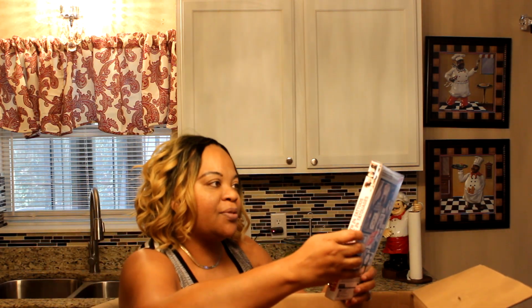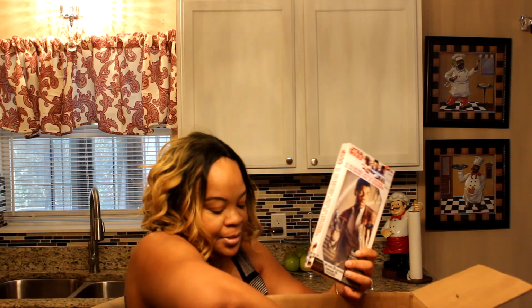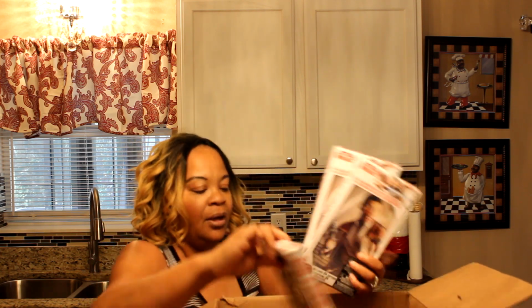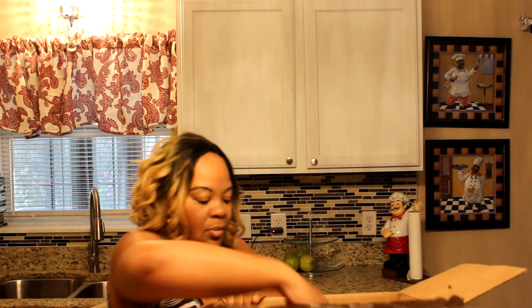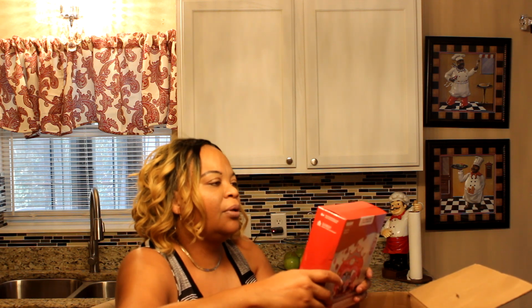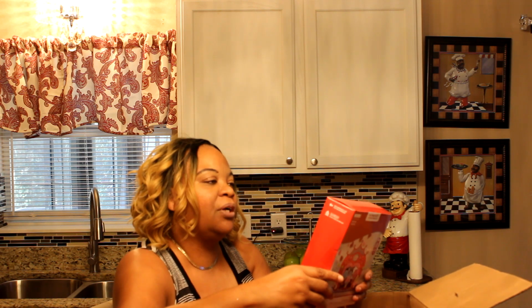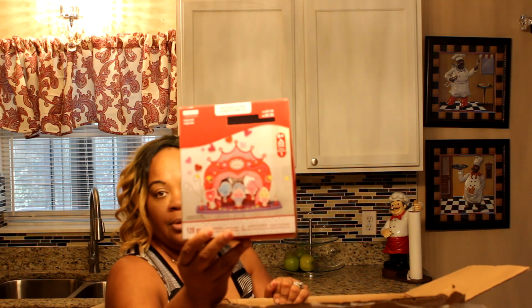More cards here. This is Star Wars. So I have one, two, and three Star Wars. I have a 3D structure, something another, has like a little stage here. This was $9.99. That's cute.